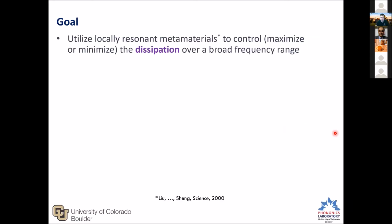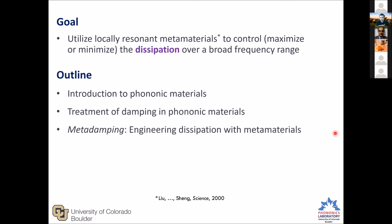All right, so with this background in mind, the goal is essentially to utilize locally resonant metamaterials to control, and by control I mean maximize or even minimize, the dissipation over a broad frequency range. So engineering of loss, if you'd like, using metamaterials. I have three points in my outline that I would like to go over. One is just a quick introduction, and in order to properly introduce the notion of metadamping, it's important to introduce the basic ideas of phononic materials, whether elastic metamaterials or phononic crystals. Then I'm going to talk about the treatment of damping in phononic materials, and then move on to the main topic, which is metadamping.